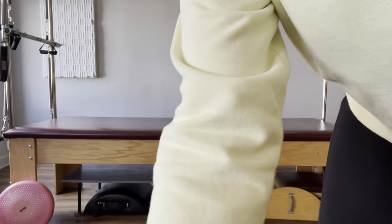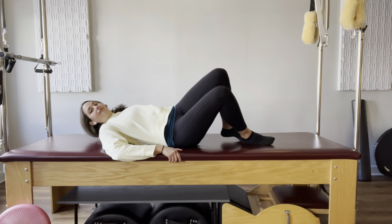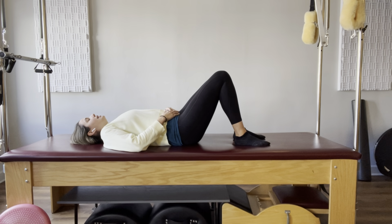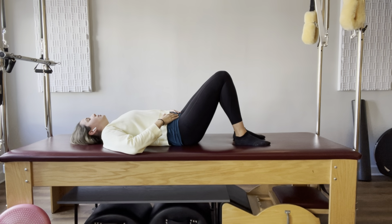And we're going to transition down to the mat. All right. So we're going to lay down. Knees can be bent. Taking a couple deep breaths here. And maybe we'll take a couple pelvic curls and pelvic extensions. Just kind of gently feeling into how the spine is moving today.